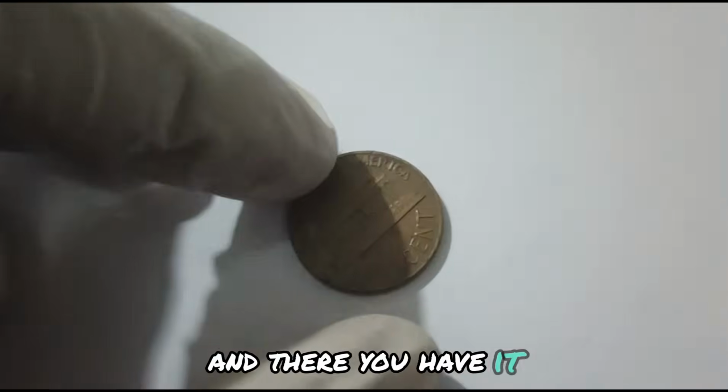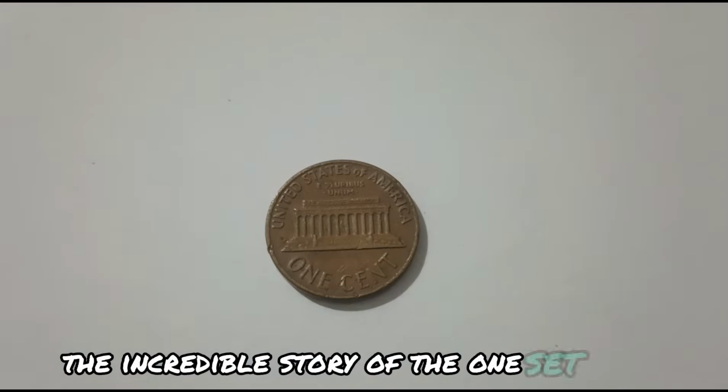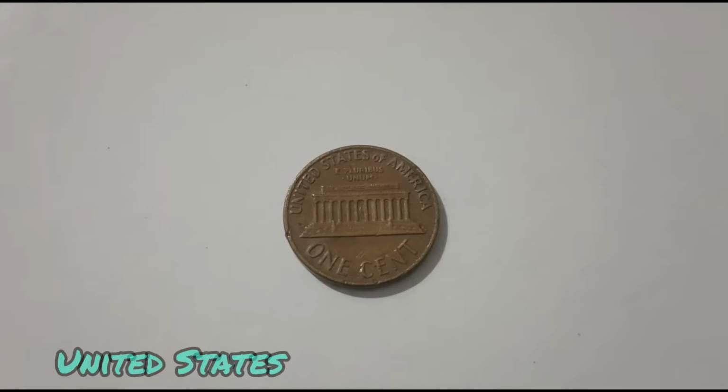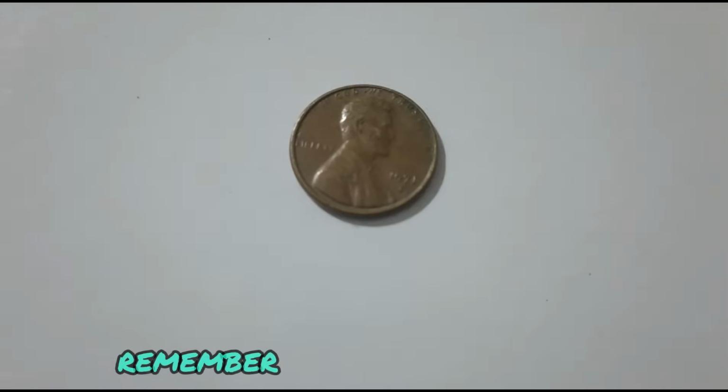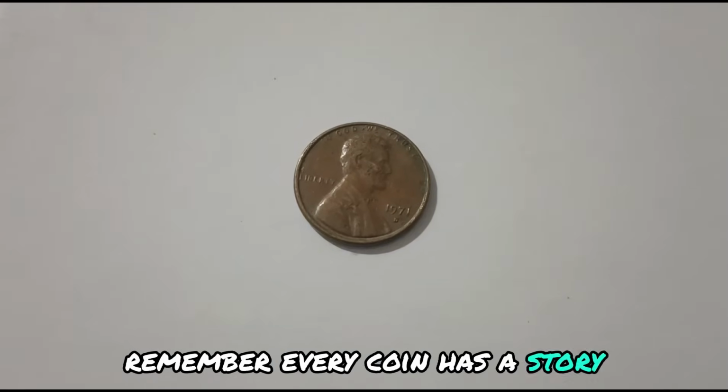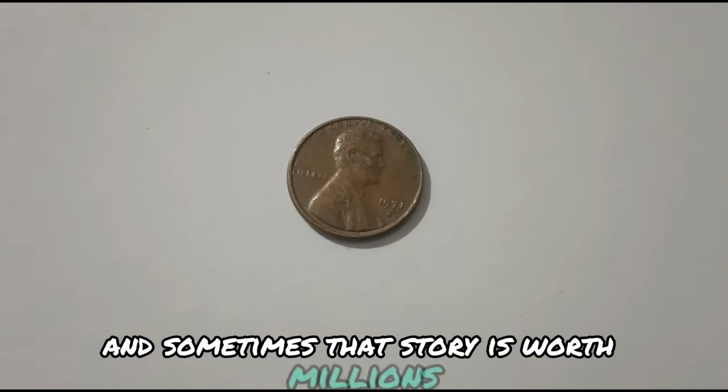And there you have it, the incredible story of the 1-cent 1971 D United States of America Lincoln penny, a coin that could turn your pocket change into a fortune. Remember, every coin has a story, and sometimes that story is worth millions.